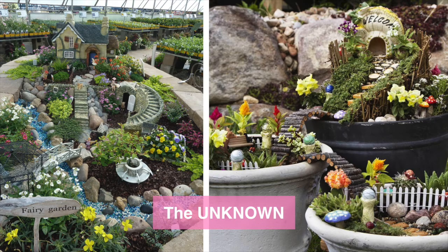The seventh reason to grow flowers in your vegetable and herb garden is the great unknown. And if you think about where miracles come from in your life, it's oftentimes out of the blue. It's oftentimes from things that are uncertain. It's things where you can't predict. It's things that you don't know. And then the miracles show up.